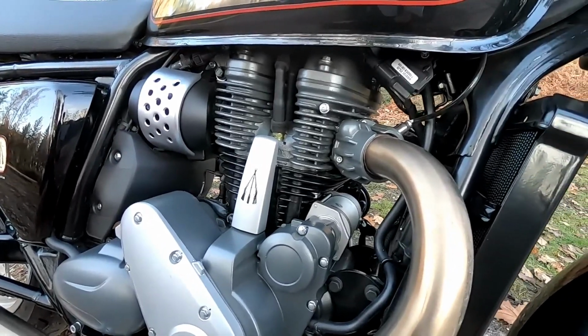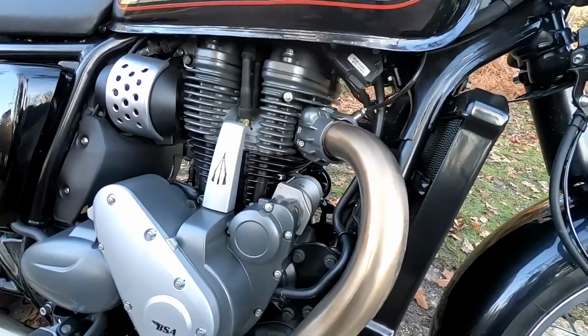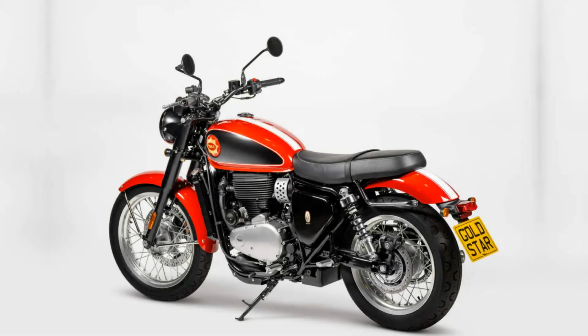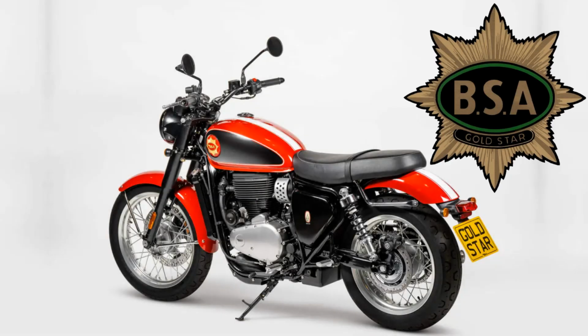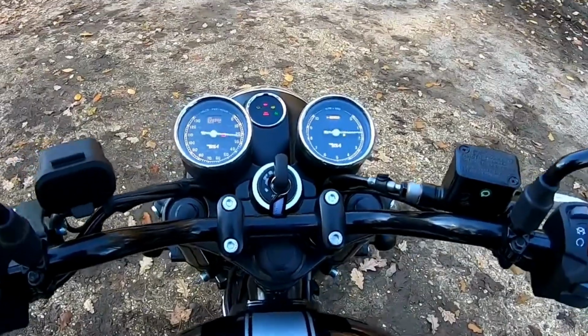And it too has exceptional fuel economy. This bike caters to any rider who prefers an old school look, and I think BSA have done an excellent job with the design of this bike. Even the gauges are reminiscent of the original bike's Smith's gauges.